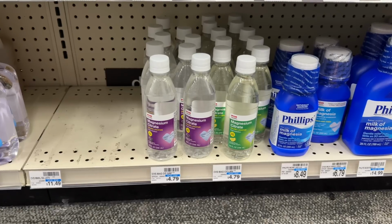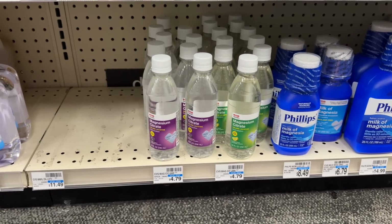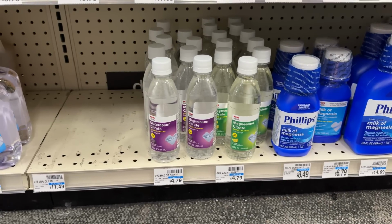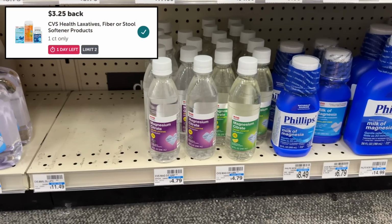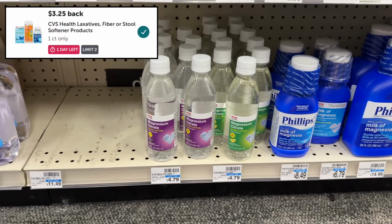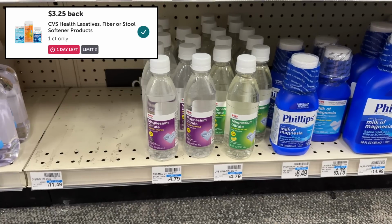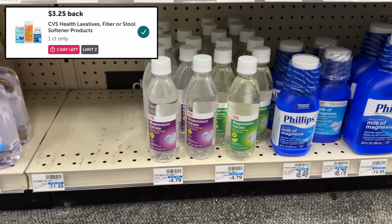We have a really good Ibotta deal on these CVS Health brand magnesium citrates. At my store, they're $4.79, and they're buy one, get one 50% off. So you can grab 2 of them totaling $7.18, and then you can submit to Ibotta for $3.25 back on each one, getting a total of $6.50 back. And that's going to make both of them just 68 cents. Another great set of items to throw into a 10 off 70.